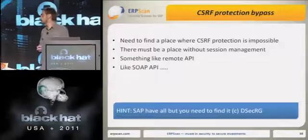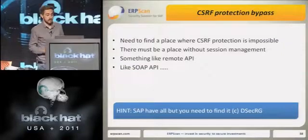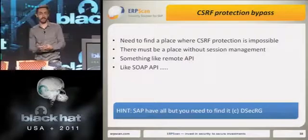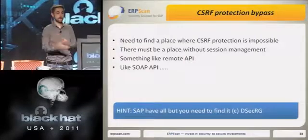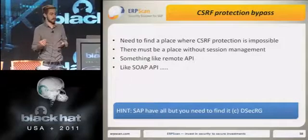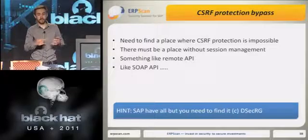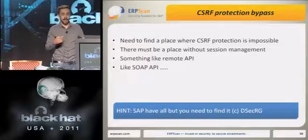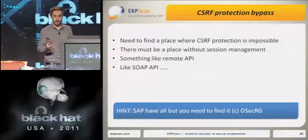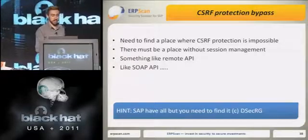I was thinking how to bypass this protection, if it's really possible. The first idea was just to find a place where CSRF protection is impossible. For example, it can be a remote API created for another application, some kind of web service. If you are not working with a user, you don't need to have a session. And if you don't have a session, you cannot create CSRF protection, because all requests are just request and response. There is no session. You just send a SOAP request, for example.